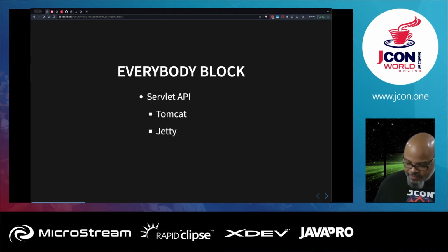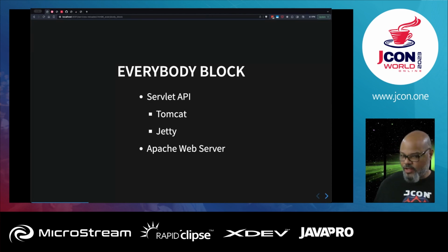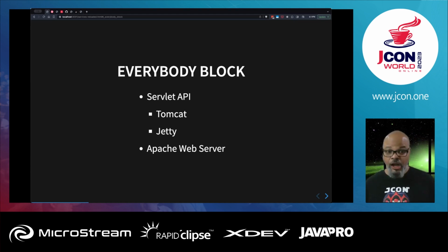And so a lot of the applications we had initially were built on the Servlet API using Tomcat or Jetty as the server container, using a web server like Apache. That was pretty much the standard, right? And you used Apache for serving other resources. And all of these basically had each incoming request go to a single thread. Pretty straightforward.